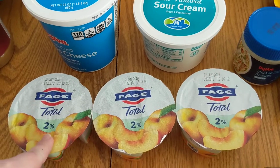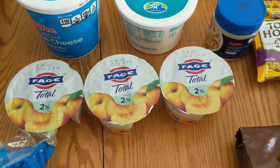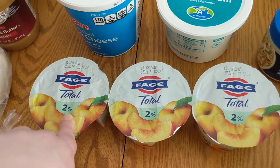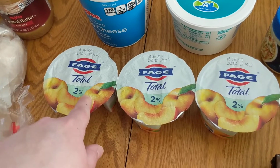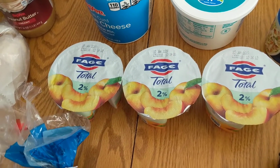The Hy-Vee total 2% with the peach flavor. Also, Target stopped carrying the peach flavor in the 0%, but this is really good. I'm a big fan. I like a bunch of their flavors. They've got a key lime that's really good, and their black cherry is pretty tasty as well.